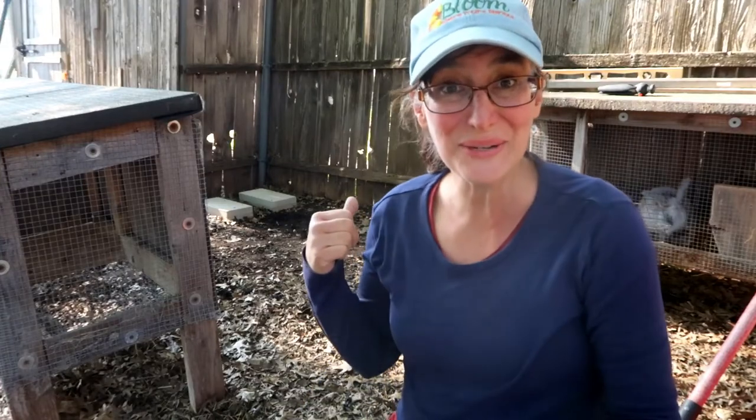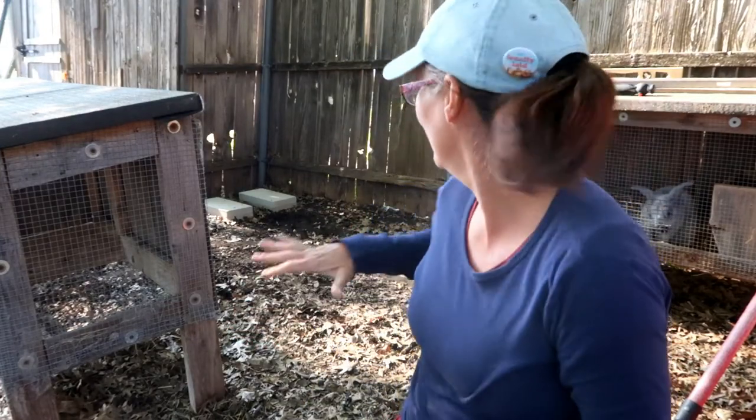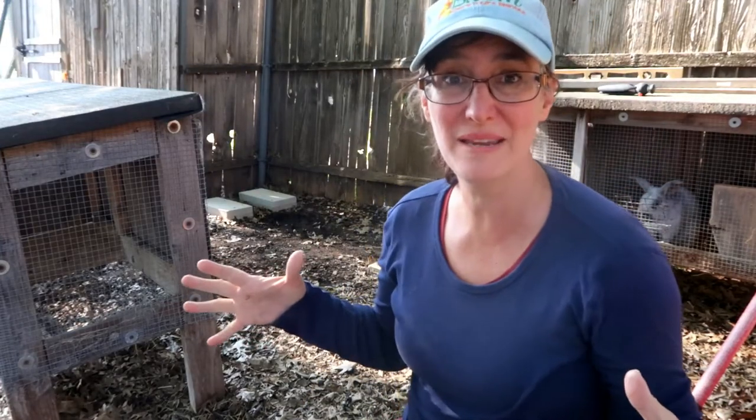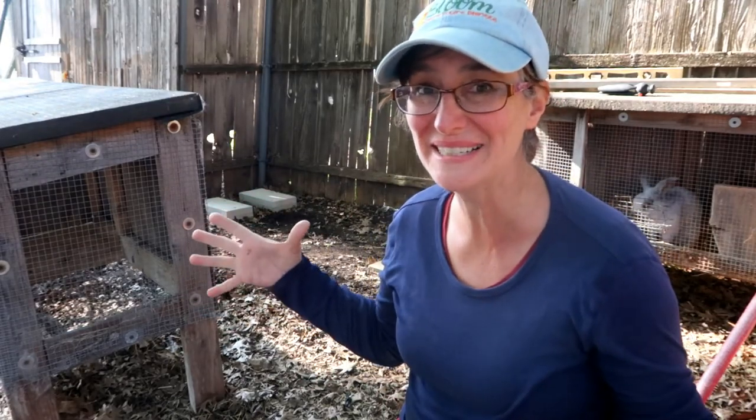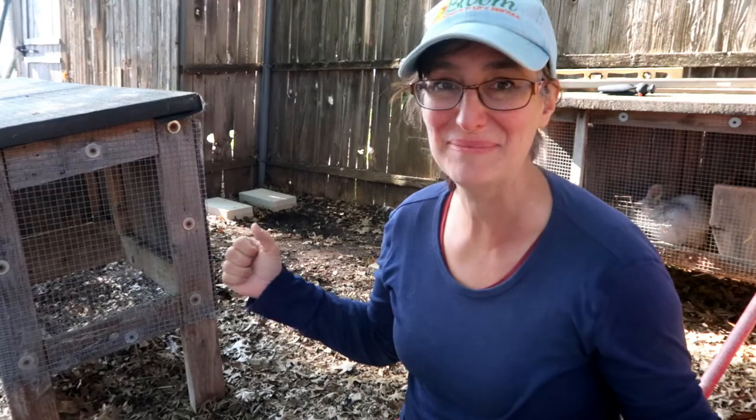Okay, let's see if this works. I'm almost afraid to try it. Does not look level to me, but it measures level. So, must be level. All right, let's do this.